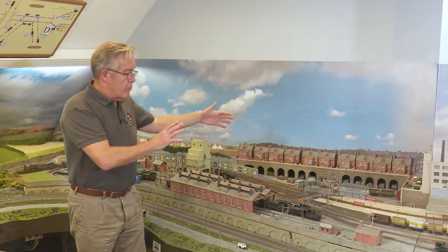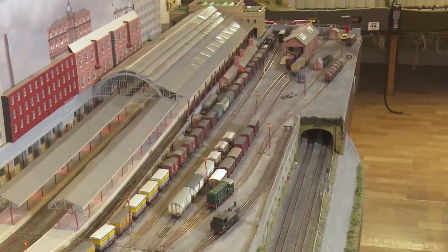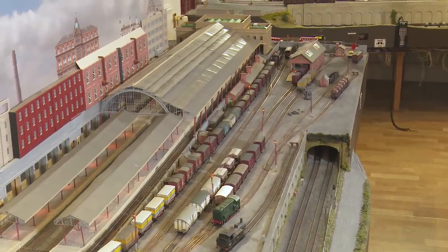At this end, we can see that it works quite well. But at that end, even though it looks beautiful with this great fan of sidings, it doesn't really work. And let me show you why.